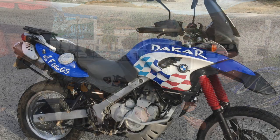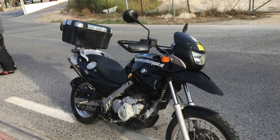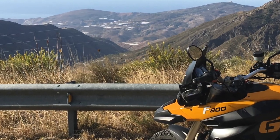So for this tour, I was riding the F650 GS Dakar, which was quite nice. There was also two GS 650s and an F800 GS, which really was a nice bit of kit.